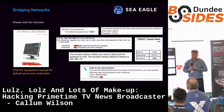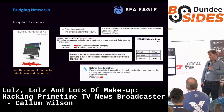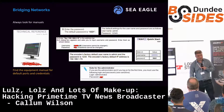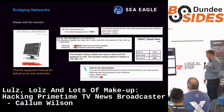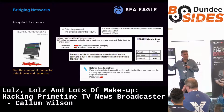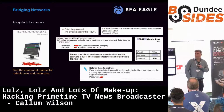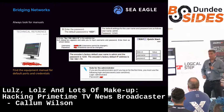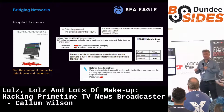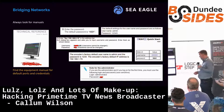But the biggest thing in broadcast, and it feels like a bit of a con coming to a B-sides to say that actually the biggest problem is hard-coded passwords. But it's one of those things. So the tool that I showed you before, the content distribution tool with SSH tunneling, has a default password, which is one of these ones. They're all crap. And quite a lot of the hardware has hard-coded administrator passwords that you cannot change. You can't change the username or the password.